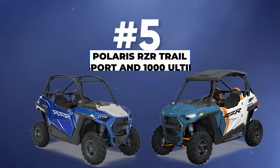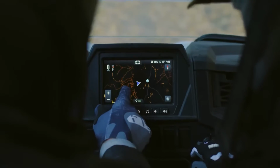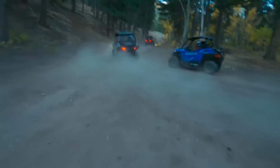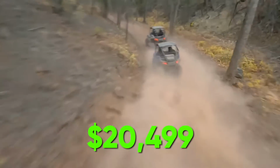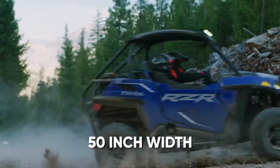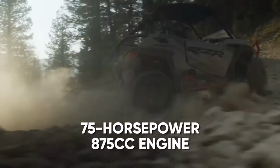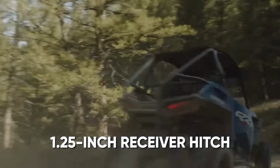Number 5. Polaris RZR Trail 900 Sport and 1000 Ultimate. Coming in at number 5, we have the Polaris RZR Trail 900 Sport and 1000 Ultimate. The RZR Trail has a manufacturer's suggested retail price that starts from $15,999 and goes up to $20,499 with a 50-inch width, making it the narrowest side-by-side on our list. It has 2 engine options, a 75-horsepower 875cc or a 100-horsepower 999cc. It has 26-inch tires with 12-inch wheels, a CVT transmission, 4-wheel drive and 2-wheel drive with automatic locking front diff, and a 1.25-inch receiver hitch.